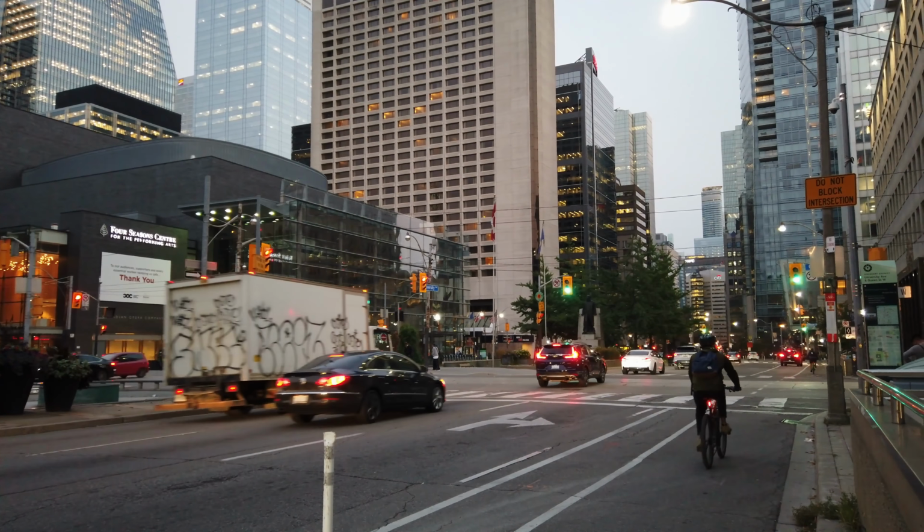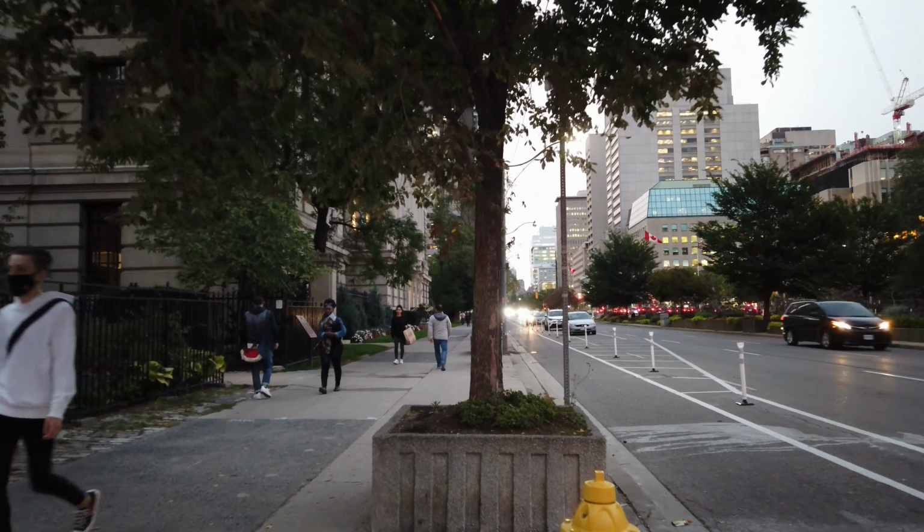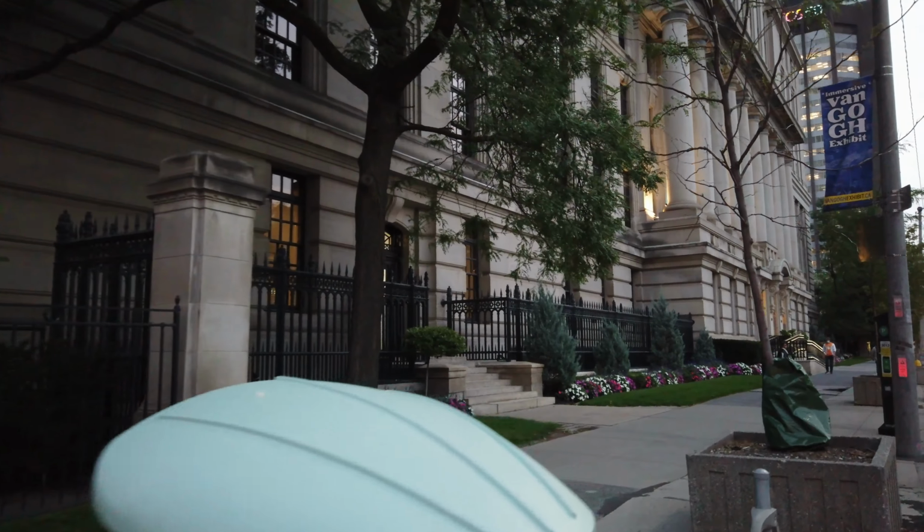That's a look south down University Avenue. And that building there is the Canada Life building. It sits just north of the Campbell House Museum, which is what I'm looking at right now. That museum was completed in 1822, and the Canada Life building was completed in 1931. It is 17 floors, or 321 feet.